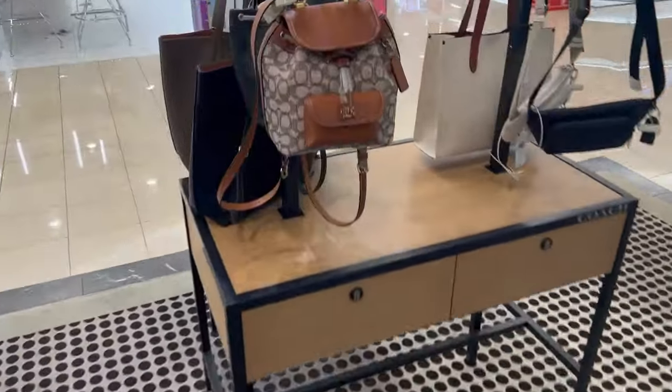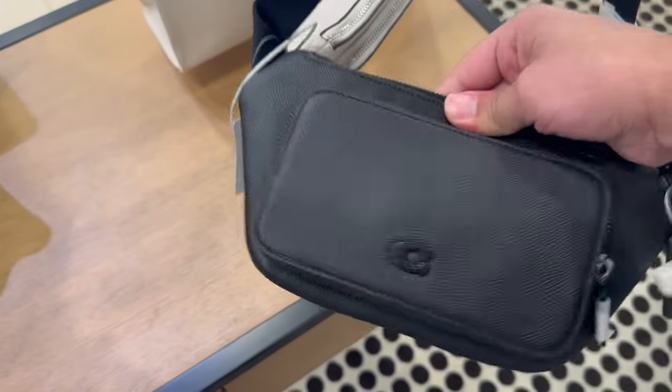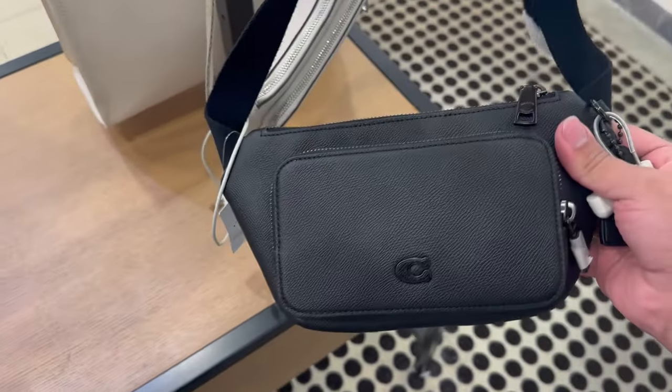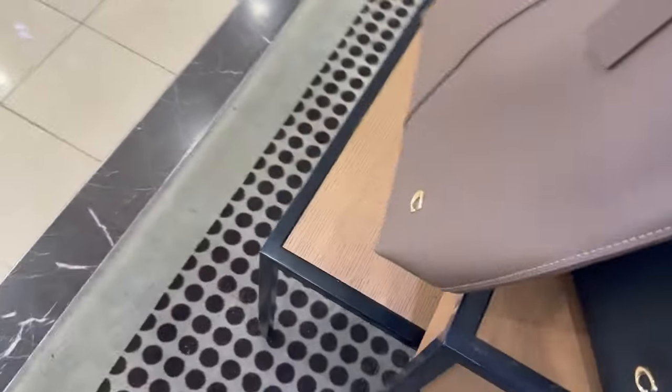They have this little backpack. I like how slim these fanny packs are. Certain fanny packs can be kind of chunky. This looks like it could be unisex too. $1.95, so $1.50, and it has a little dog tag. Yeah, they have like a lot of fun styles on sale.